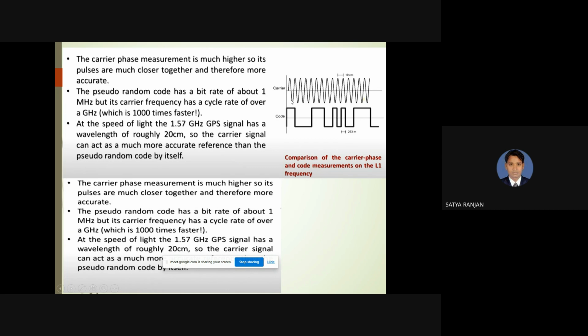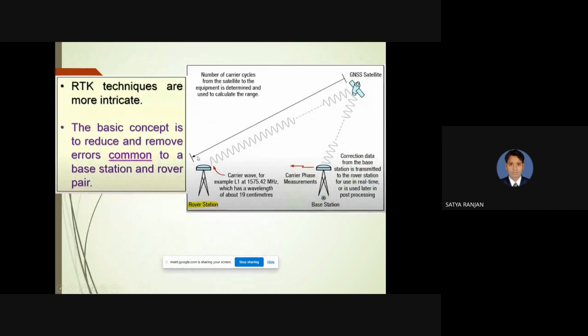For RTK, there is a carrier-based phase measurement. So this is the difference between RTK and other GPS systems. This is the signal which is sent to the rover station and base station. The same techniques are used for the RTK system, but in this there is no code system. There is a carrier wave for L1, with a frequency of around 1575 MHz, and carrier measurement is there. So the basic thing is the same, but the carrier wave and the code are different.